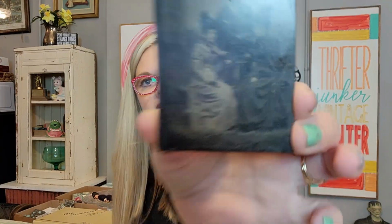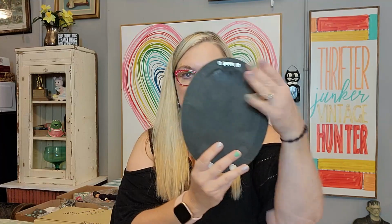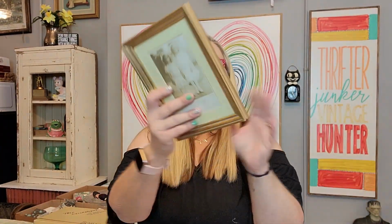And surprisingly enough, there was a tintype in here of this family. And I want to say maybe it's part of their family because there were so many personal pieces, so possibly. And I don't know who these people are. It was professionally put in this frame, but I love these old wedding photos. So there's that one. And then this one.